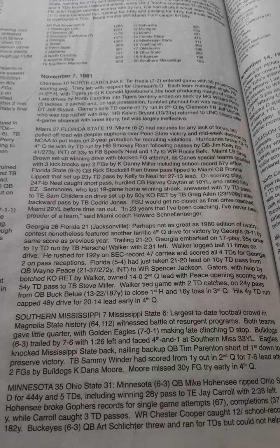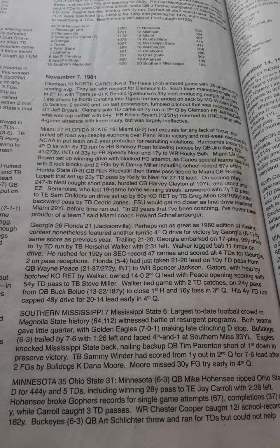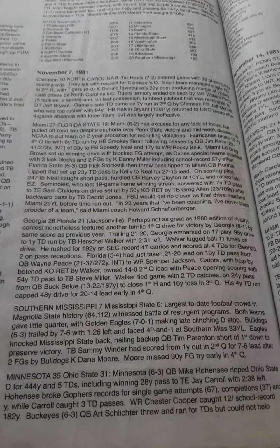Tailback Sammy Winder had scored from 1 yard out in the second quarter for a 7-6 lead after 2 field goals by Bulldogs kicker Dana Moore, who missed a 30-yard field goal try early in the fourth quarter.